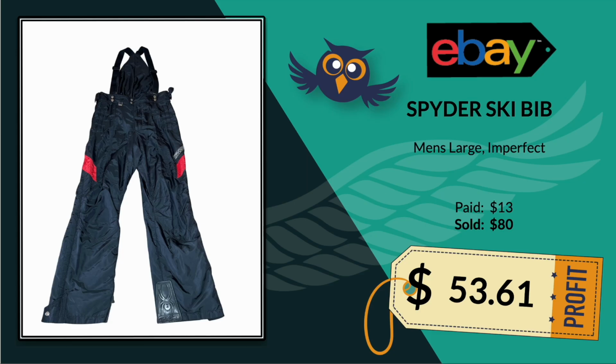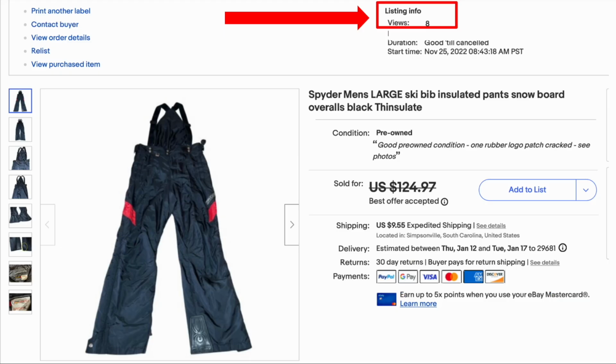Okay, moving on to this spider ski bib. And this item was imperfect. One of the rubber spider logo things down here was cracked, which I disclosed in the listing. This was a men's large. I paid $13 for this. Took an offer of $80 from a buyer in the United Kingdom. Profit was $53.61. And this listing had 8 views.